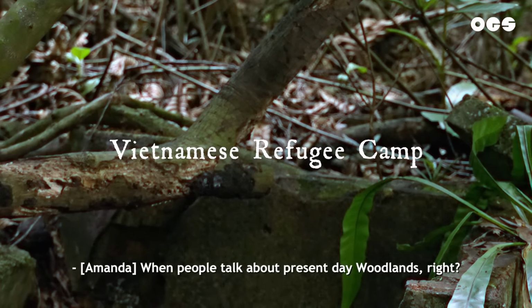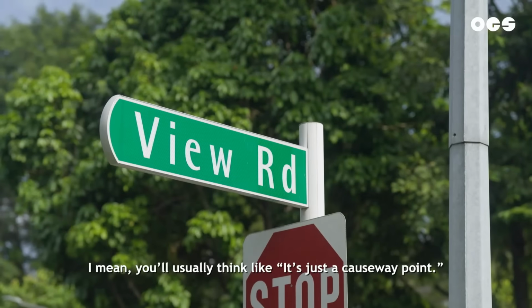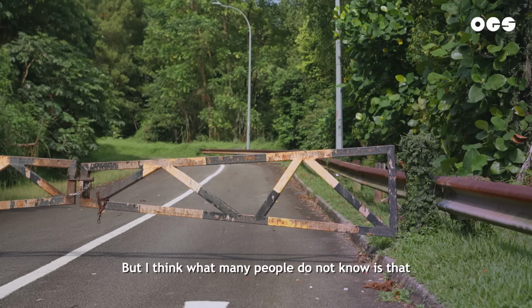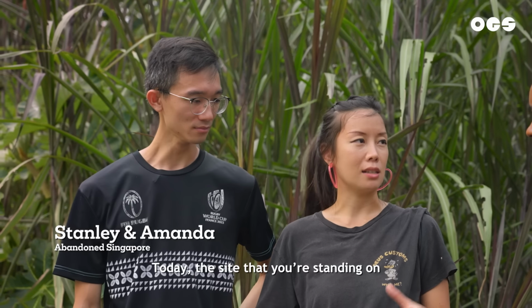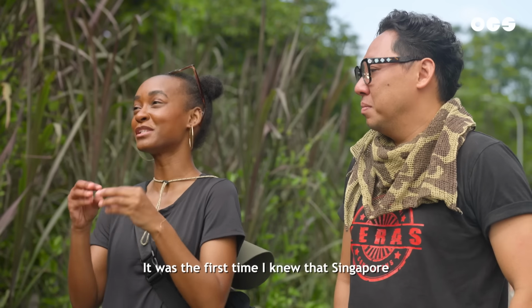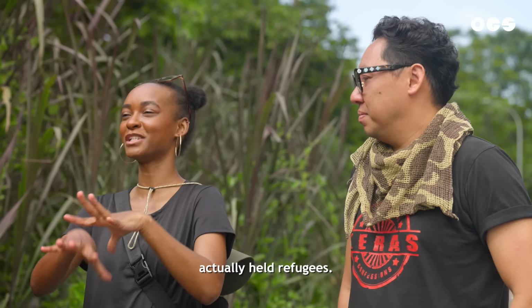When people talk about present-day Woodlands, you usually think of Causeway Point, near Malaysia. But I think what many people don't know is that it's rich in history. Today, the site that you're standing on, do you have any idea what it was? I was researching. It was the first time I knew that Singapore actually held refugees.